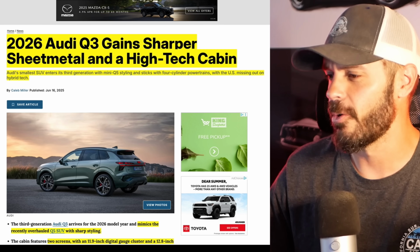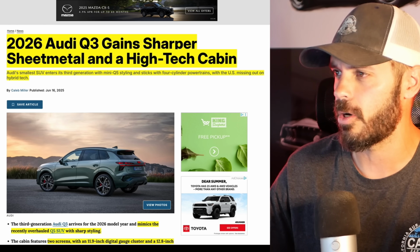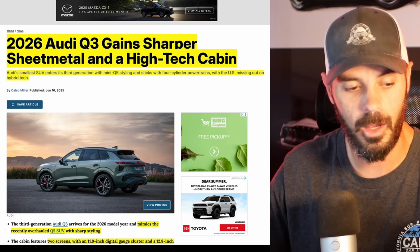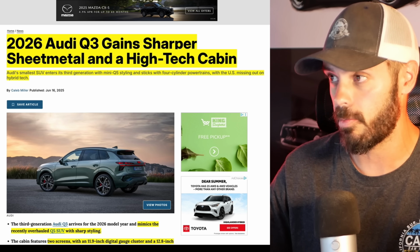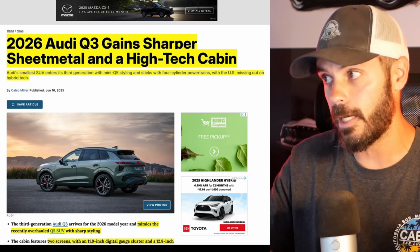I'm going to let you know what I think about it, in case you didn't get the hint already, from the front, side, and rear, and also, of course, the interior. But first of all, let's check out this article from Car and Driver, and let's see what this is all about and what type of trim and powertrain we're going to get here in the United States. So: 2026 Audi Q3 gains sharper sheet metal and high-tech cabin.